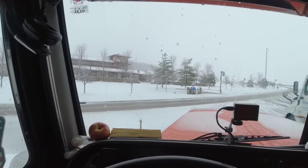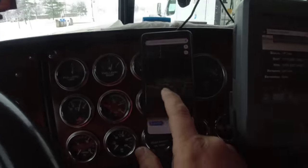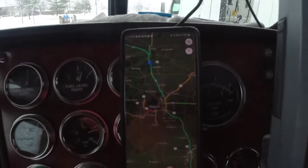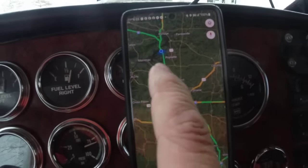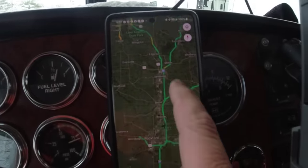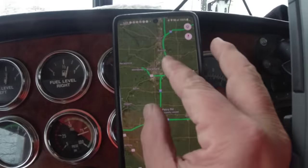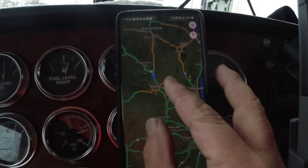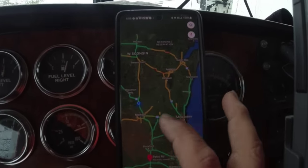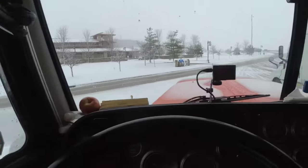All right, we've been here for a little over 2 hours. I was looking at the map. You see how the interstate's all green now, a little bit of yellow, but nothing too crazy. I'm trying to get down to the Petro, about 120 miles away. You can still see all the yellow up here. So I think that storm's moved across. So we're gonna give it a shot, get out there.